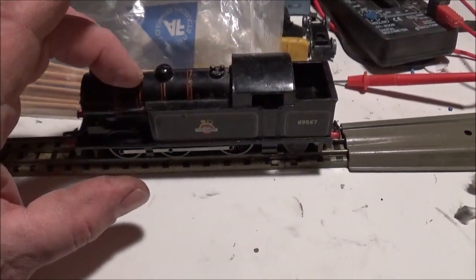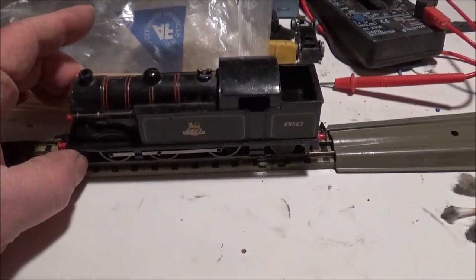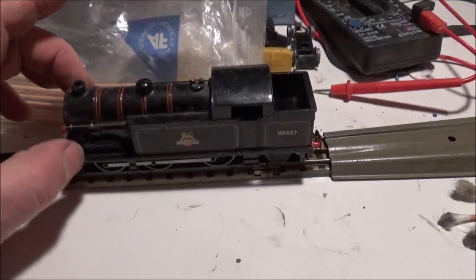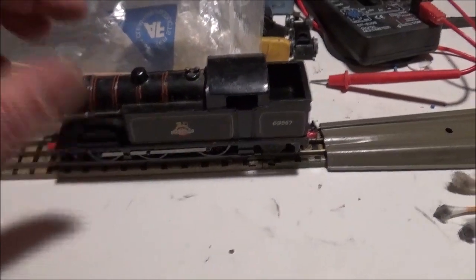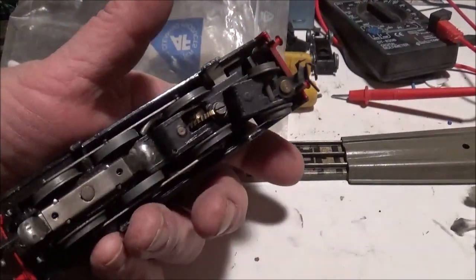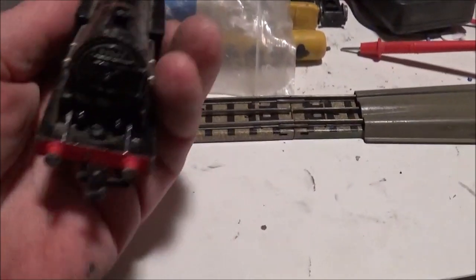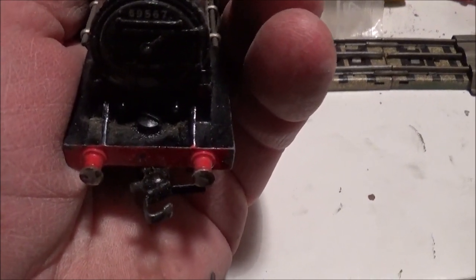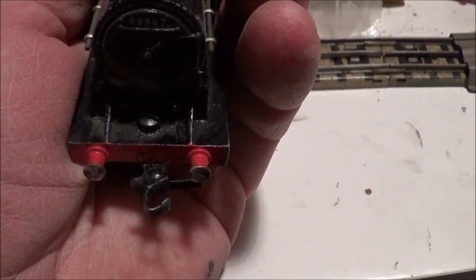I don't think I'm going to succeed tonight, because I haven't got all of the tools that I need here in France. I've got a magnetizer, which I am sure this engine would like, but that's still in a shed in England. Oh well. Anyway, the first thing is to separate the chassis from the body. And on these, there's a little screw that goes through the front, just behind the front buffer beam.